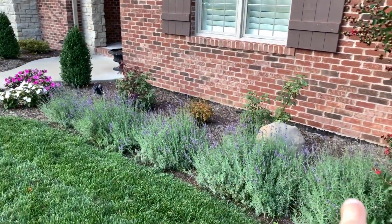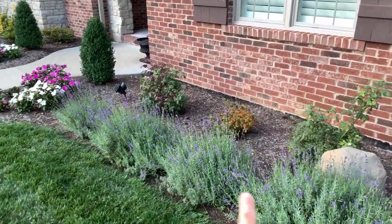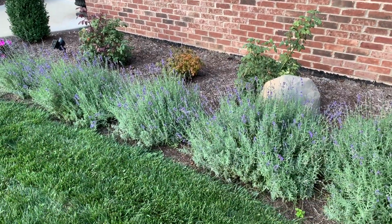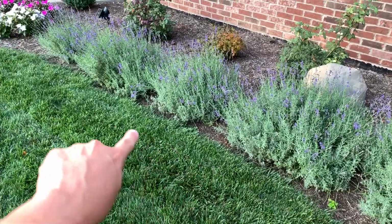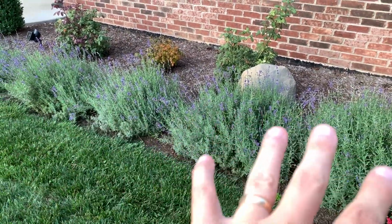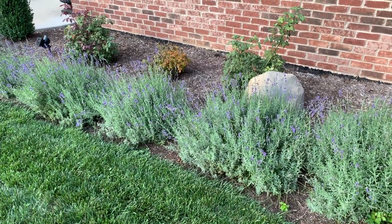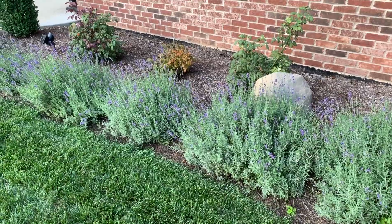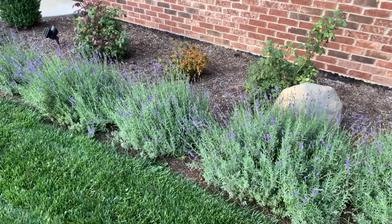Over here there's the Munstead lavender that I was talking about. Really enjoy this plant. I need to cut this bed a little bit wider because it likes to get bushy, but it is a trooper. You just put this out in the yard and let it go, and it just takes off and does its thing and stays fantastic the entire year.